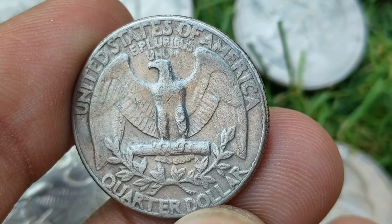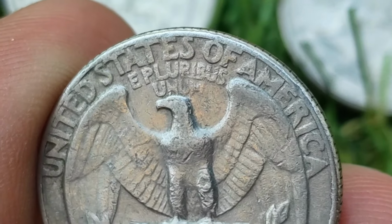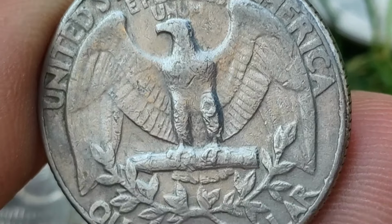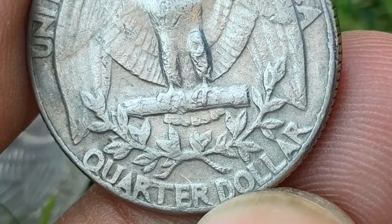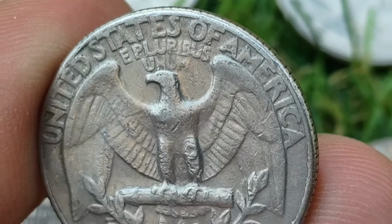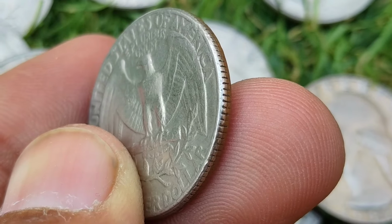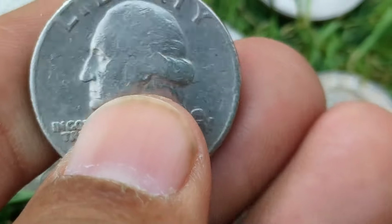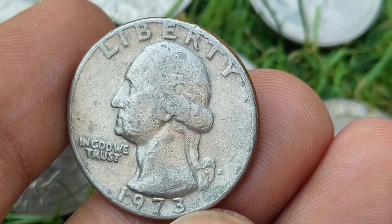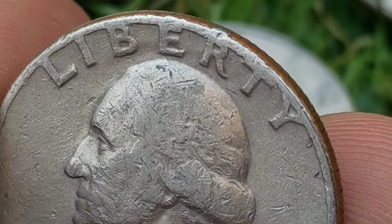Off-center strike. Value: 40% to 60% off-center with visible date, $1,000 to $2,000. Broad strike errors, $300 to $1,500. Clipped planchet error. Value: minor clip, $100 to $300. Dramatic clip with visible date, $800 to $1,200. Transitional error struck on silver, $10,000 to $25,000.